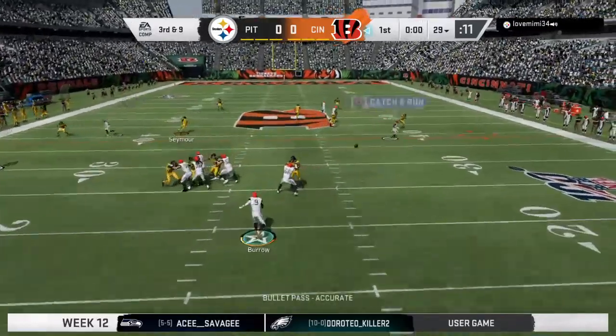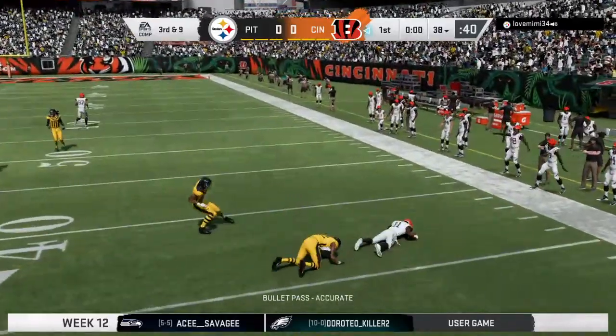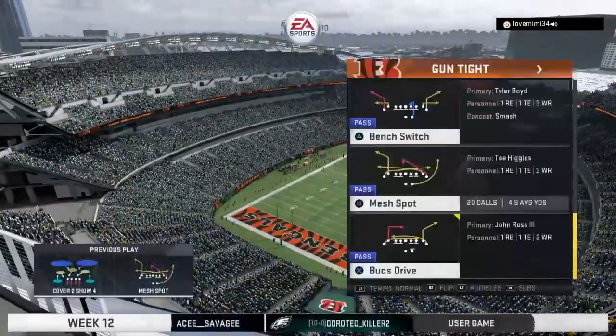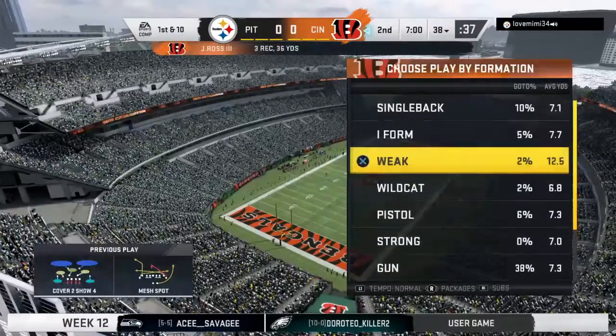They'll look to throw. And he's going to be brought down on what will be the final play of this 1st quarter. No score after 1 on EA Sports.